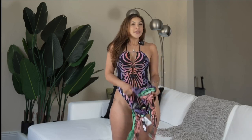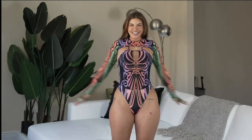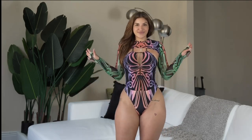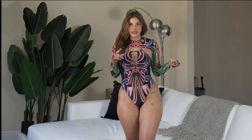And if you're like me and you get cold at dinner, there's this little thing that it has. Oh my god. And they have thumb holes. How cute! I love this so much. So probably with some jeans. I actually bought heels. I'll show the heels after the iPhone.